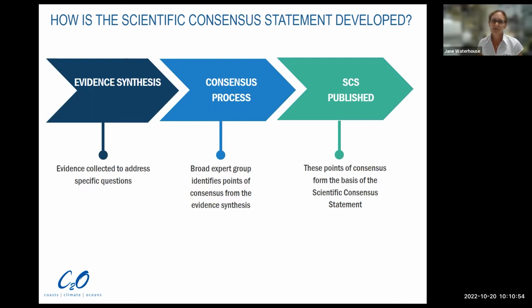You may recall, if you're familiar with it, in the past we have a summary, an overarching conclusion, and then we have the actual chapters. So the synthesis of the science sits underneath all of that. So that's the big chunks in our process.